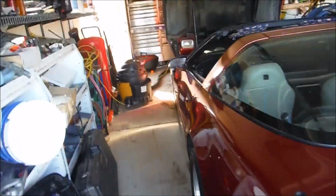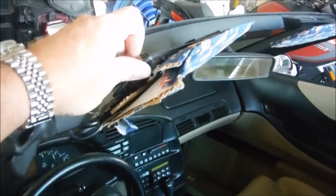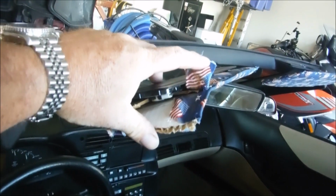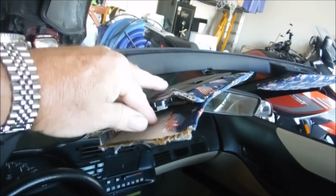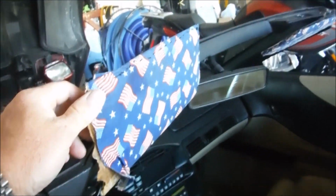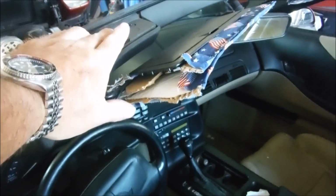So, continuing along, this sun visor, I'm not quite sure, but I don't think the original was made with cardboard. Well, maybe it was some kind of particle board, but someone shoved some cardboard in there and made a new one. Way to go, ingenuity, but it looks terrible. Can't wait to take these off.